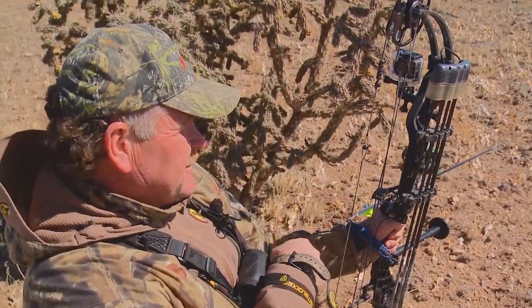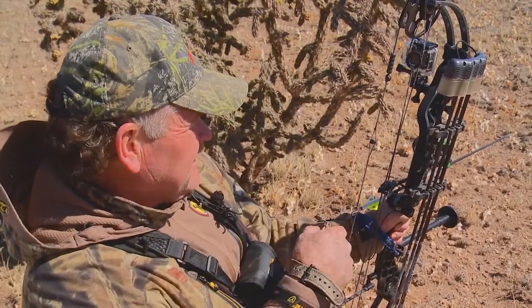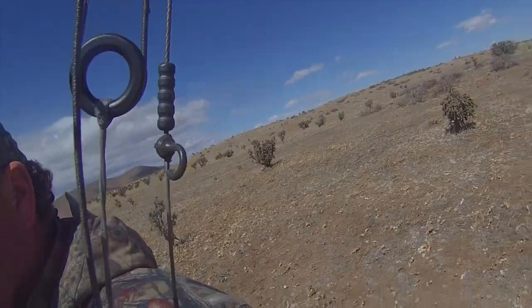Wind blowing so hard, I just didn't feel good with it. I have to try and get closer and get where the wind is not blowing so hard from left to right.